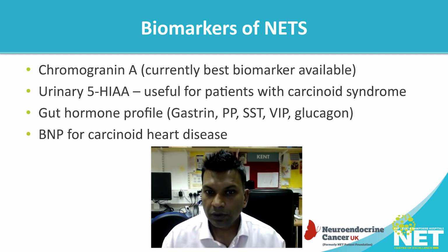For certain patients with pancreatic neuroendocrine tumours, for example, we often perform a gut hormone profile, and this just tells us if there are any hormones being produced from within the pancreas that could be causing some of the symptoms. And then frequently, for patients with small bowel tumours who have carcinoid syndrome, we frequently do screening for carcinoid heart disease using something called the NT-proBNP blood test.